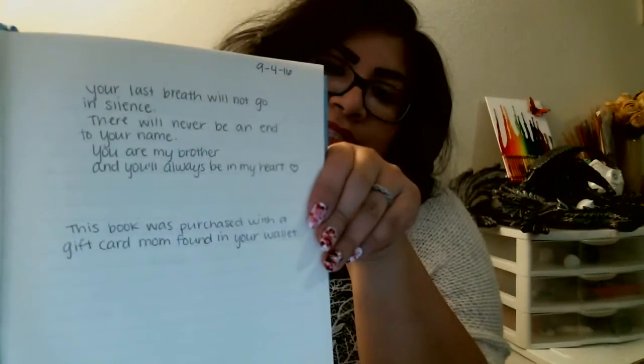But let me see. So this is the first page that I wrote in it, and it was September 4th, which is almost 2 months since he's been gone. Your last breath will not go in silence. There will never be an end to your name. You are my brother, and you'll always be in my heart. This book was purchased with a gift card Mom found in your wallet. So I wanted something really sweet to have, and this journal has proven to become that.